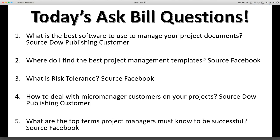Number 2. Where do I find the best project management templates, right? Yeah, this came up as well, from Facebook. A lot of people look for free templates. And I gotta tell you, there are a lot of sites that do offer free templates once you give them your email address. But there's also a lot of sites that are asking you to pay for templates. And this is because there's a ton of work that's put together to build these templates. And so I have templates for my books.